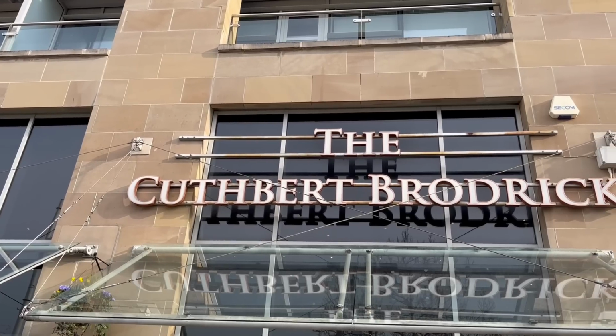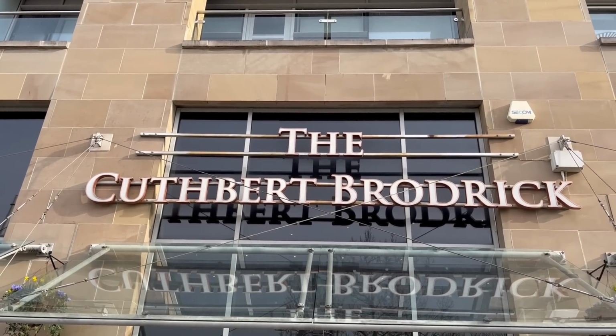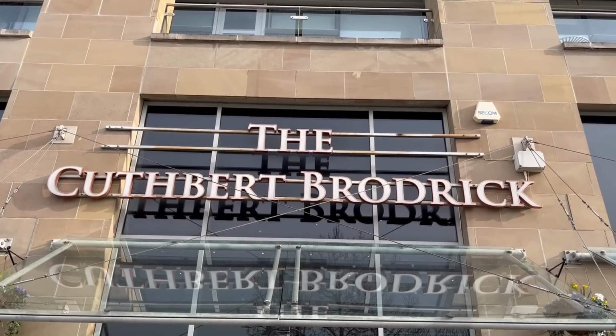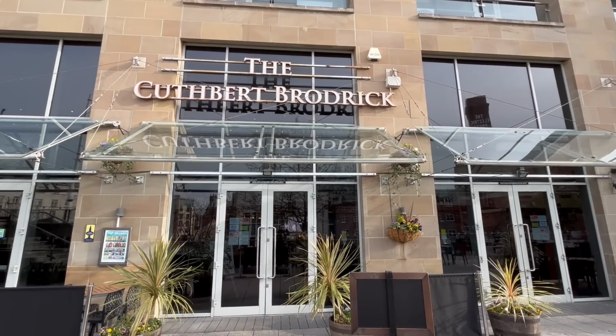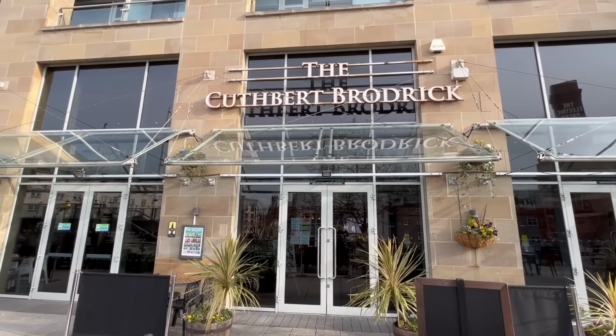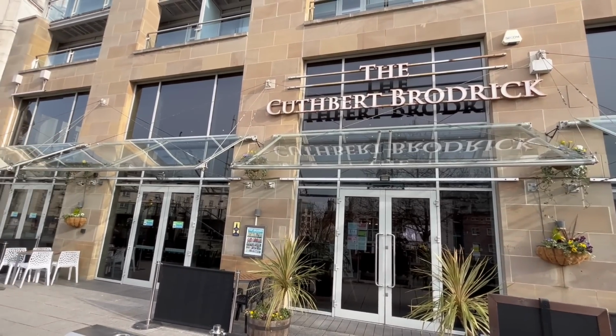So for the cheap steak, I decided to go to Wetherspoons, and this one is called the Cuthbert Brodrick. It's located on the edge of Millennium Square in Leeds and is one of the more fancy looking ones, so the perfect place to go for a steak dinner. Let's head in.